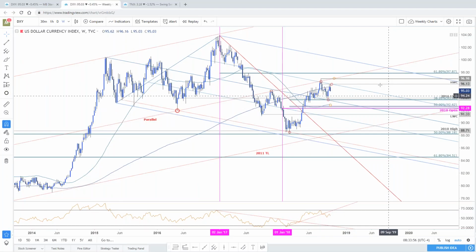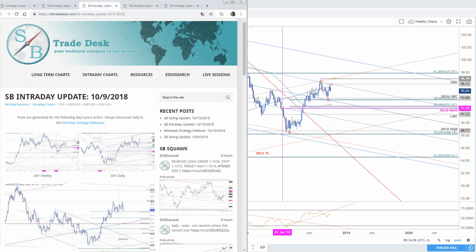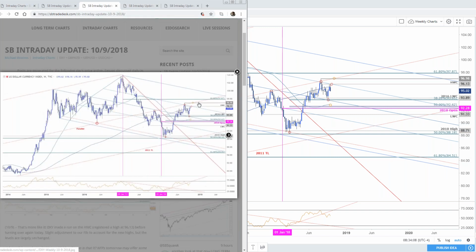So this is the weekly chart. You guys remember we've been talking about that 96.13 level, the high week close for the year. On the update that we made back here on the 9th, this is just a major level that we were looking for failure on a stretch higher, even ahead of NFPs. On a stretch higher, we're still allotting even a stretch into 96.98 for exhaustion.